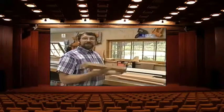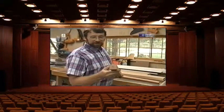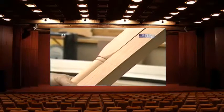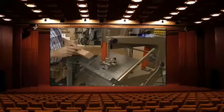All right. Now here's one of the blanks for the legs. It's 1 3/4 square solid cherry. And what I've done is just put a pencil line around the blank so that I won't cut into the square section of the leg. Because the first step is to go to the bandsaw and knock the corners off so that I don't have to remove all the material over on the lathe.